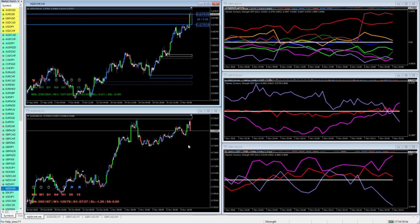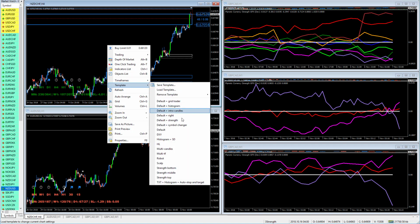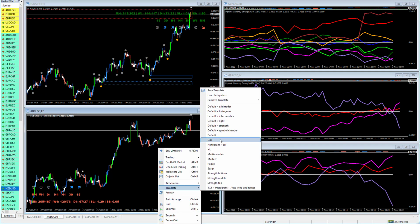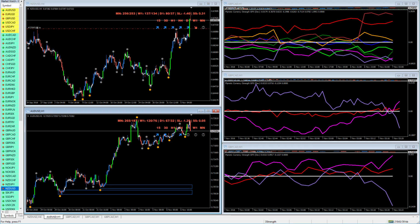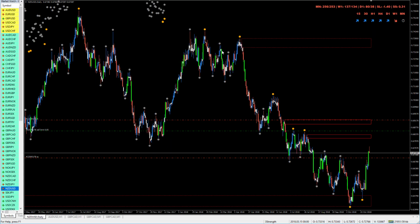I mean, there's a really big push. So we have a quick look at that. Let me clear all these off. So the Kiwi, there it is. You can see, this is a 4-hour chart, we had a really big run yesterday. A push higher into what? Into some areas that look interesting.